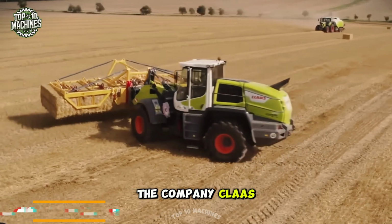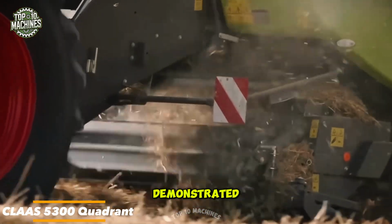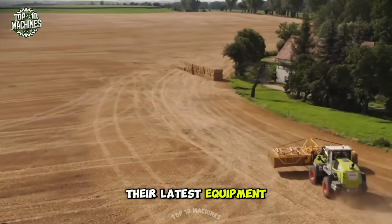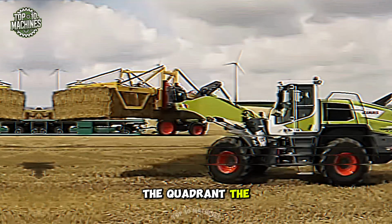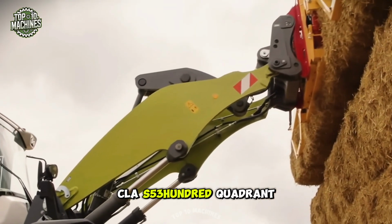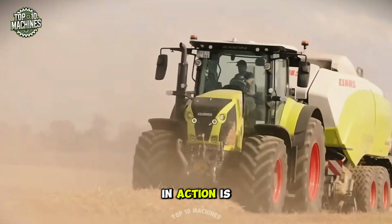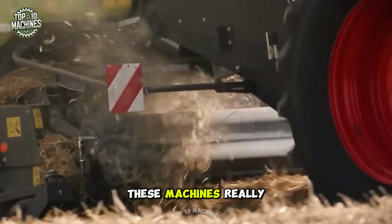The company CLAAS, a major global player in agricultural machinery, demonstrated the capabilities of their latest equipment lineup. The range included 3 standout models, the Quadrant, the Axion, and of course, the Torion. Just watching them in action is enough. You can instantly see how powerful, efficient, and productive these machines really are.